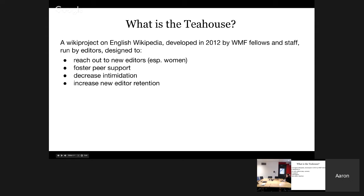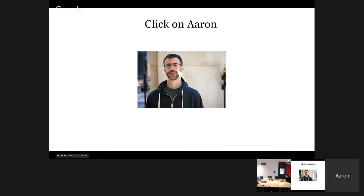It's run by editors on English Wikipedia, and it was designed to reach out proactively to new editors, especially women, foster a peer support environment, decrease the intimidation that new editors face when learning the ropes of Wikipedia, and overall to increase the retention of valuable new editors on Wikipedia. And with that, I'm going to switch off to Aaron to talk a little bit about the history of new editor retention on Wikipedia.